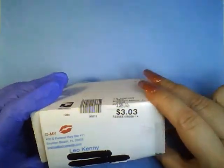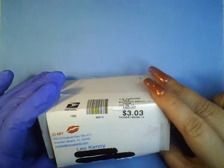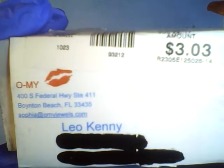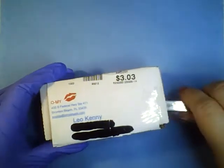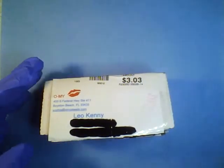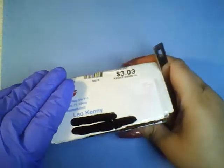So, okay, this came from Florida, Boynton Beach. The email address, I don't know if you guys can see that, is sophia@ohmyjewels.com. From the moment she told me that they were sending it, it took maybe like 2 days. So the shipping was very, very fast.